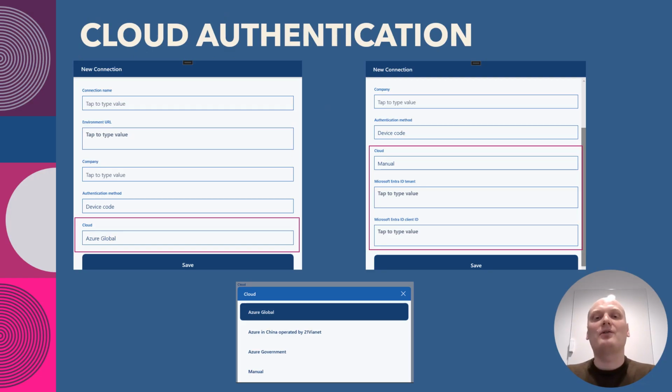If you find creating your own app registration cumbersome or difficult, or you don't want to spend your time maintaining it, you can use cloud notification. You just need to open the edit connection page and tap the cloud drop-down list, where you can select the cloud notification. It will support Azure Global, China, and government clouds. If you want to have your own configuration, you have a manual option as well here.